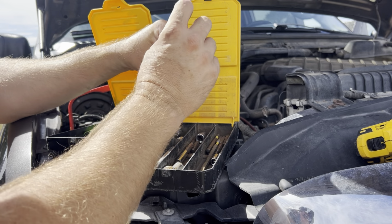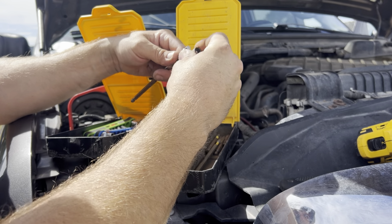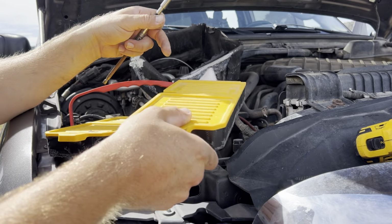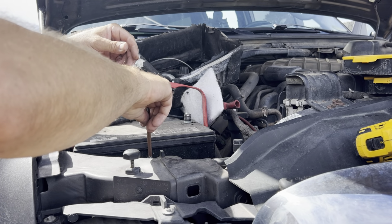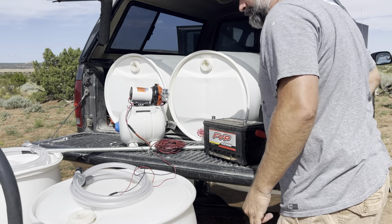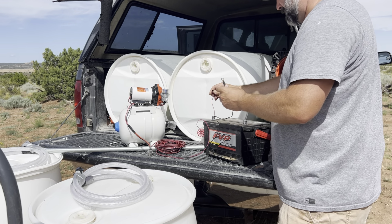This extender, this is a socket that holds these, and this is an adapter that can adapt out different sizes. And I think it's the 5/16. Bingo. Yes. I don't have these little things. Check it out. Yep.